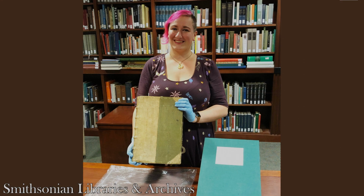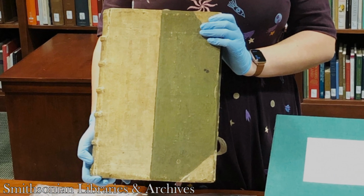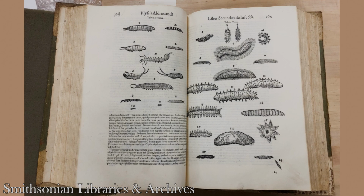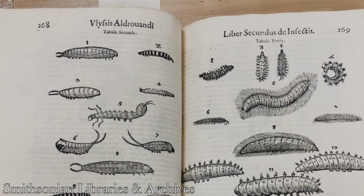Instead, the use of arsenic green in these 16th century bookbindings was a case of economy and aesthetics, as it was really in the 19th century, but I'll get back to that. I'll mostly be speaking from my experience with this copy of Ulysses Aldrovandi's De Animalibus Insectis, published in 1602 and held by the Smithsonian Libraries and Archives.